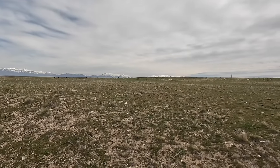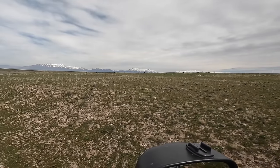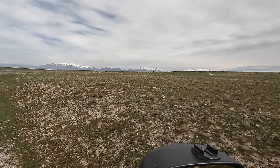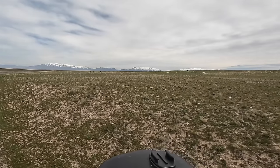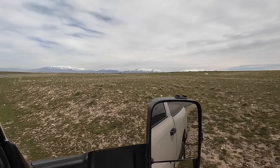Look at that view. The mountains and the buffalo. It's beautiful. It is beautiful. They look happy and hungry.